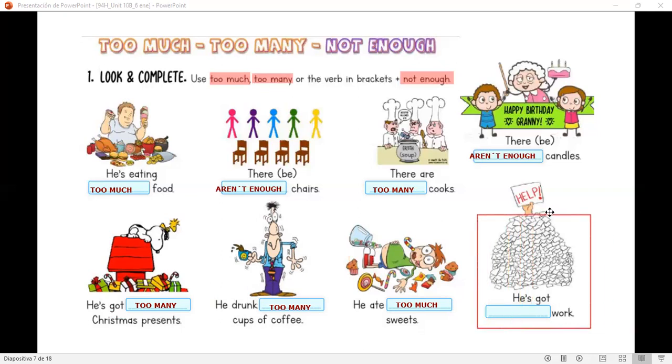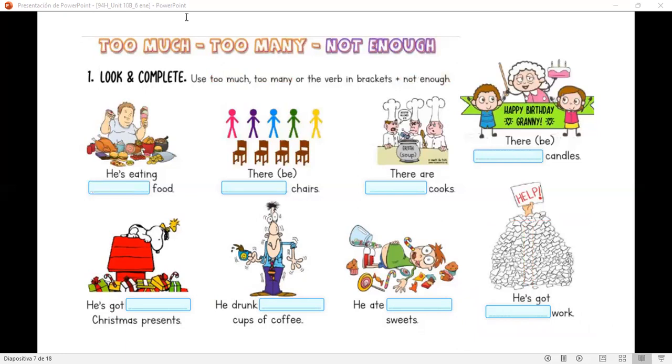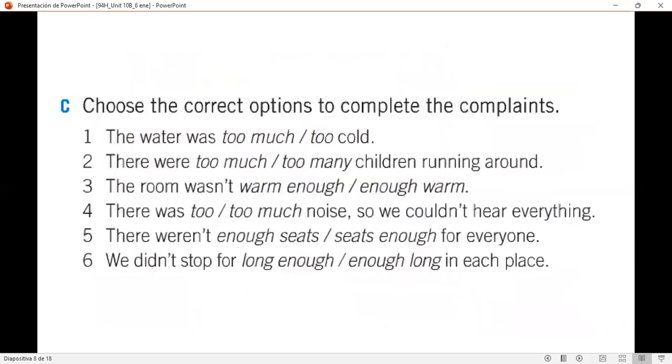What about this? Too much. Too much, exactly. Work is uncountable. So he had too much work. Tuvo demasiado trabajo. Excellent, guys. So let's continue with the next. Vamos a la siguiente. Choose the correct option to complete the complaints. Sí, me van a ayudar a escoger la respuesta correcta para completar las quejas que tenemos aquí.